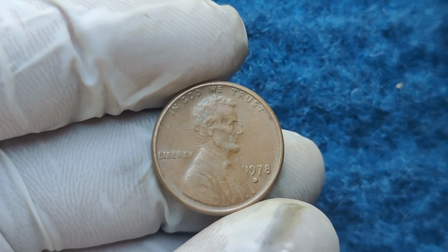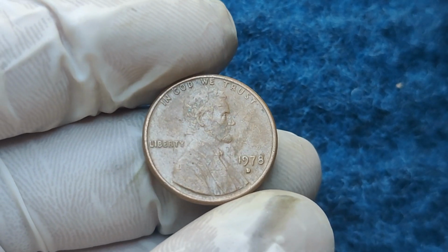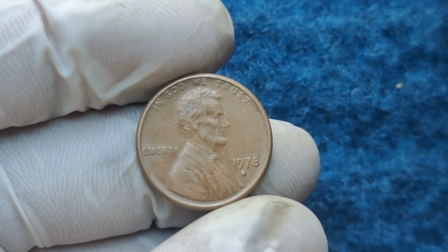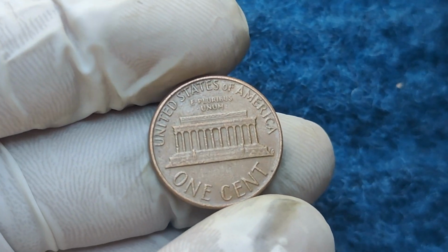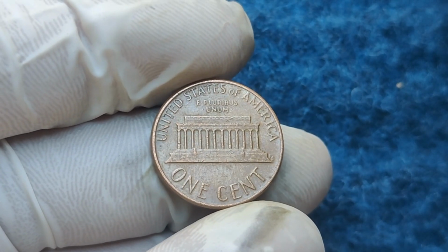It's not just the coin itself, it's the collector's market. Certain people are willing to pay a hefty price for specific years and mint marks, and the 1978 D penny has that kind of allure. Also, let's talk about the value of coins like this over time. If you hold on to a 1978 D Mint penny and keep it in mint condition, who knows how much it could be worth in another 20 years?